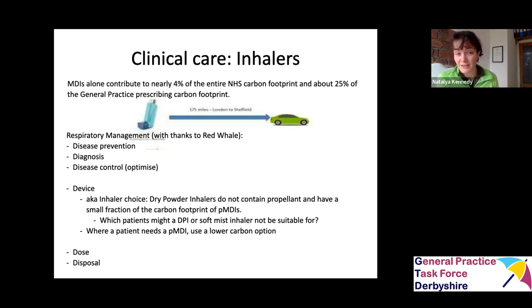Technique: making sure that they're taking their inhalers properly, so they are getting the full impact of the medication they're taking. Personalised action plans, and just making sure that they actually know what they mean and what to do with them. Smoking cessation, obviously, if at all possible, and I realise it's sometimes a tough battle to pick. And then medication reviews, including potentially thinking about increasing their maintenance control rather than relying on the short-acting beta agonists, which are the worst in terms of the propellants.